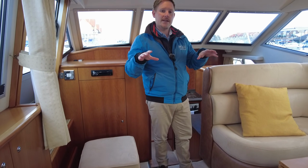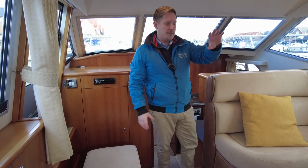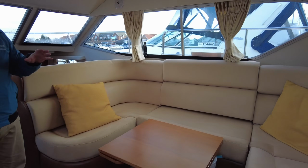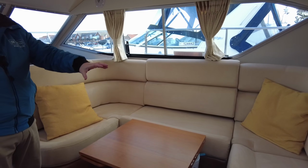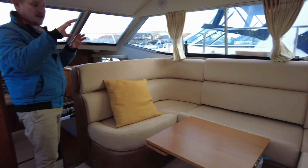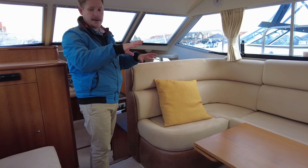Okay, we're in the main interior saloon now. So you've got the big seating area over to the starboard side. It's worth noting that underneath each individual cushion there's more storage, so you can never have enough storage on a boat, so it's nice that you've got that storage down there on the starboard side.